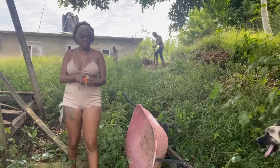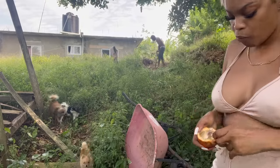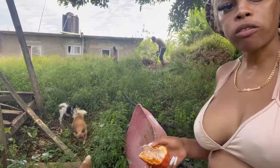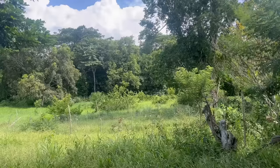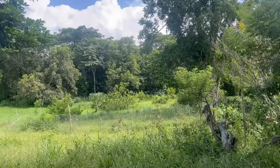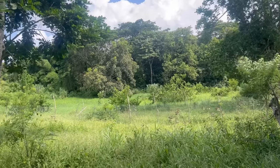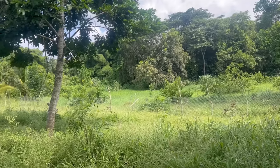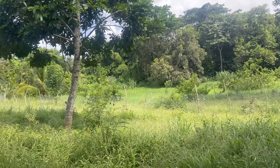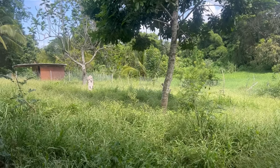All this pasture is going to waste. We need to get some goats. Yeah, guys, look at all this beautiful, lush green landscape. Could easily hold like 200 goats right here. Easily.